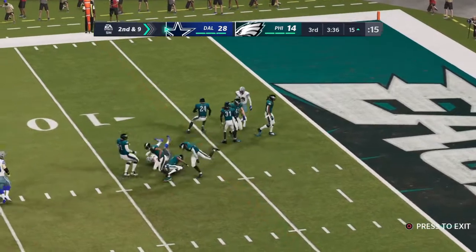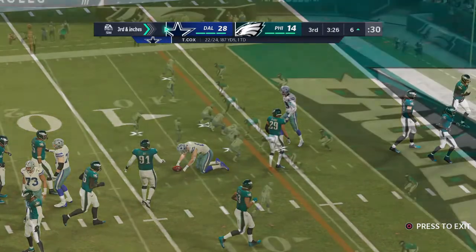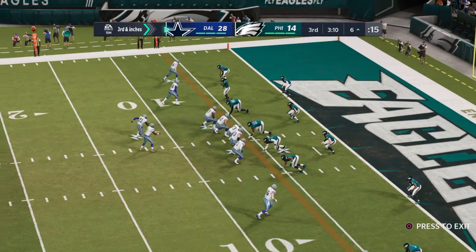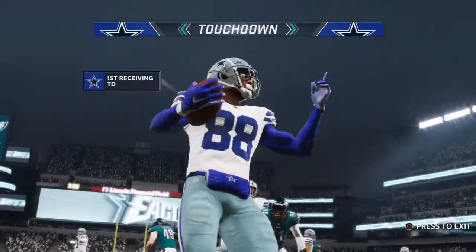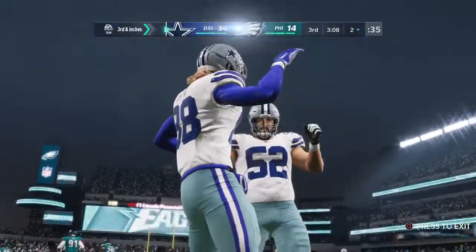This will be caught at about the 6. And he's going to be brought down just shy of the 5 at the 6. Give him 8 on the play, and they'll be faced with a 3rd and inches. Out of the gun, they'll look to throw. And he is into the end zone for a Cowboy touchdown.